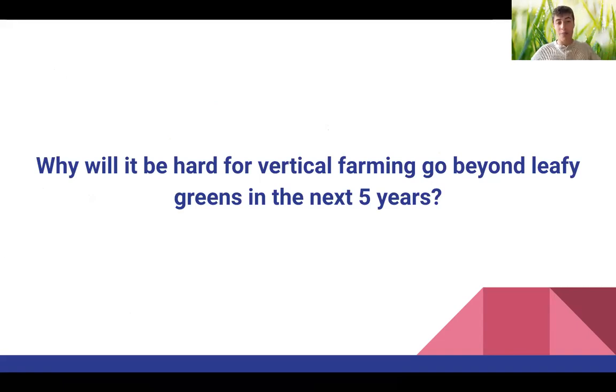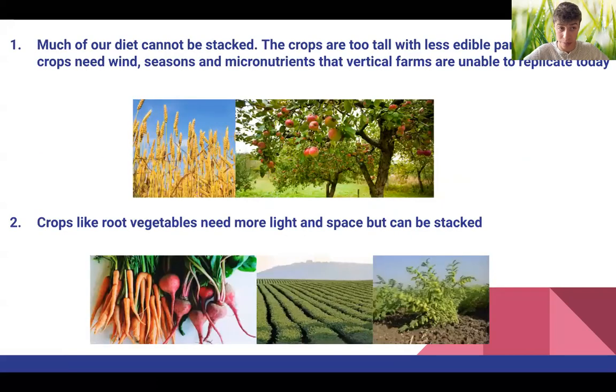So why will it be hard for vertical farming to go beyond leafy greens in the next 5 years? We showed it's practically economic, and the change in farming inputs will make vertical farming even more attractive in the future at scale.